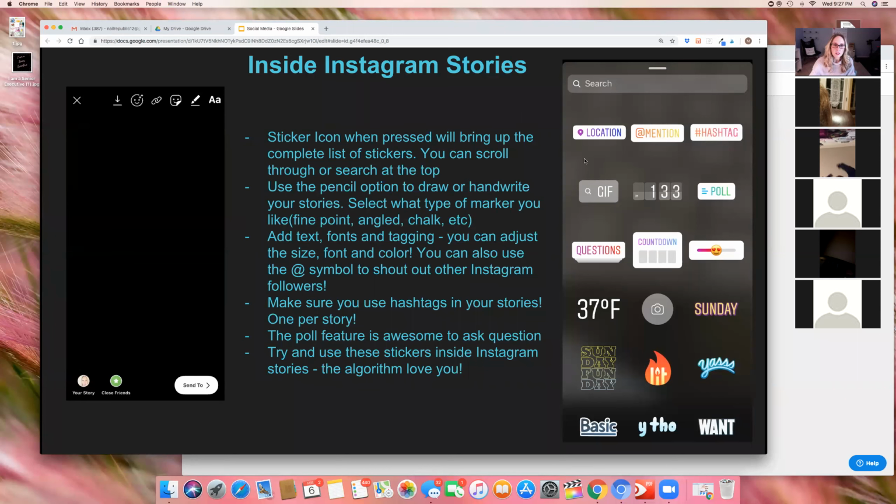So those are the stickers, but then you can also use this little pencil icon and just play around with it, guys. It has a ton of different options in there, like the different points. And then this is the text button. You can add different types of fonts, colors, you can adjust the size. You can do all that kind of stuff. So I talked about the @ symbol. Make sure that you're mentioning followers, use your hashtags.